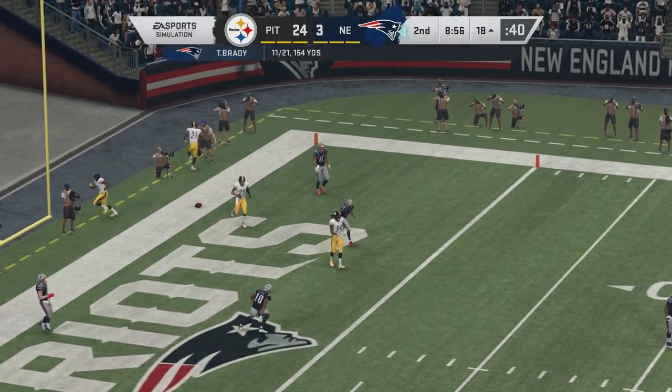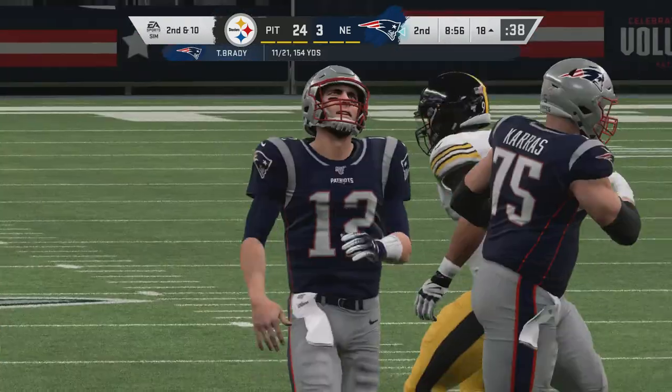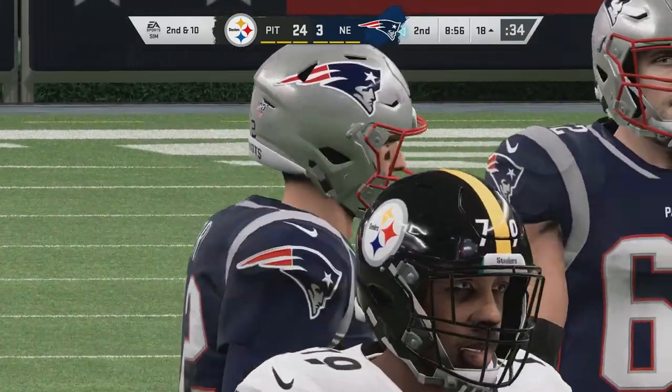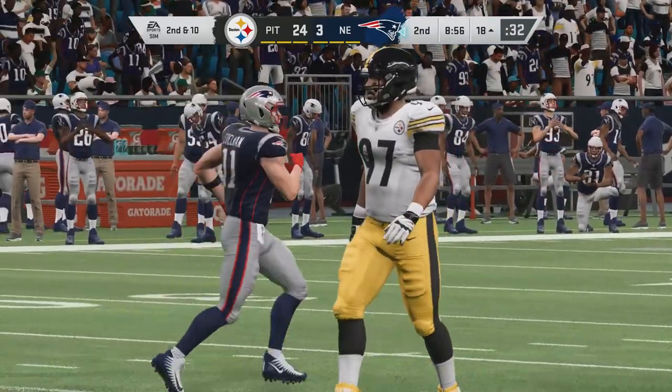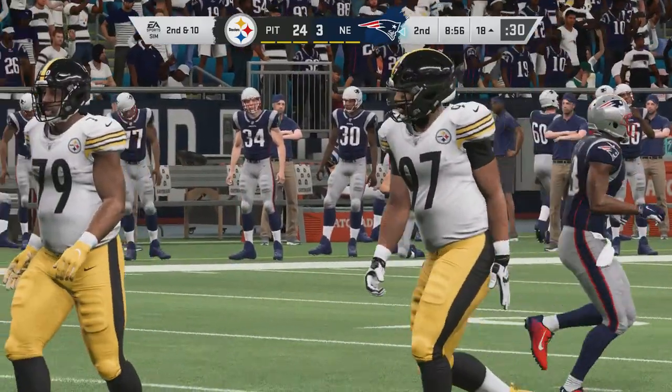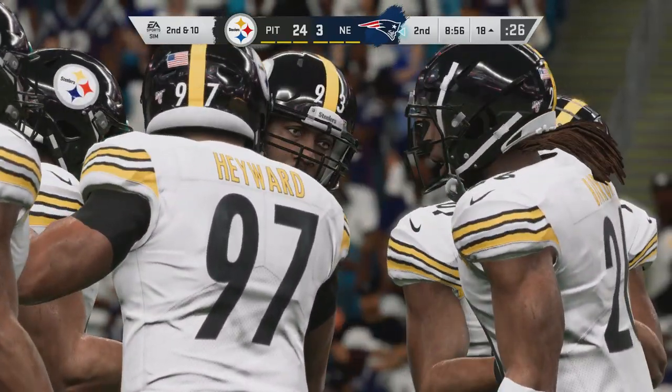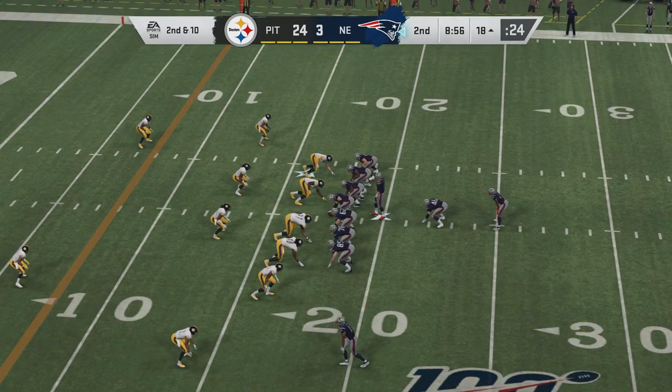That's going to be knocked away and incomplete. It's always a battle. Who's going to win on first down, the offense or the defense? Let's face it, if you've got the ball, 4 yards or more on first down is what you're aiming for. They tried to throw for it there. Nice effort to knock that one away and bring up second down. Brady's incompletion on first down leads to a second and 10.